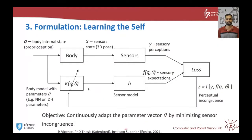Okay, so now I will present a formulation from Pedro Vicente, in the picture. He just submitted his thesis about one month ago, and he did work on estimating body schema for humanoid robots. And here the ingredients are the following.